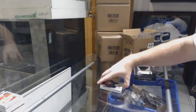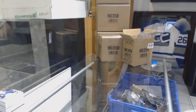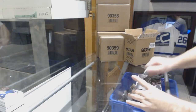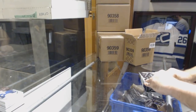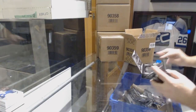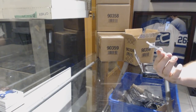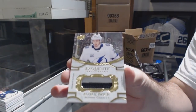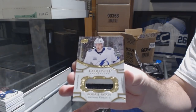So, here's my suggestion, folks. As I said, Carolina, Buffalo, they have a lot of cards in this. I'm just saying they are a good team to have. For the Tampa Bay Lightning, the 299 exquisite patch of Anthony Cirelli. So, obviously, the Sveshnikov is a short print. There's a Tampa Bay Cirelli.